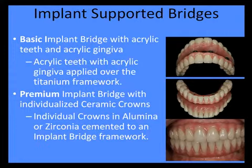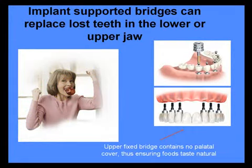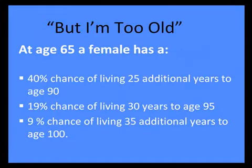Sometimes they're made out of porcelain, sometimes out of acrylic, but that's going to depend on the quality and quantity of bone and your own particular considerations. Here is a diagram to illustrate what's going on. To be able to do this type of dentistry, sometimes we have to use highly sophisticated computer software. We use CT scans to three-dimensionally image the bone. These are precise procedures. Take a look at these pictures here. We very precisely pre-plan. These procedures are far more comfortable and easy than they were in the past.